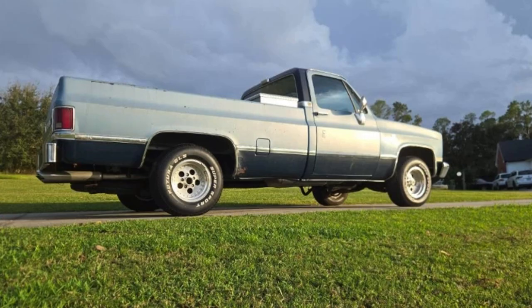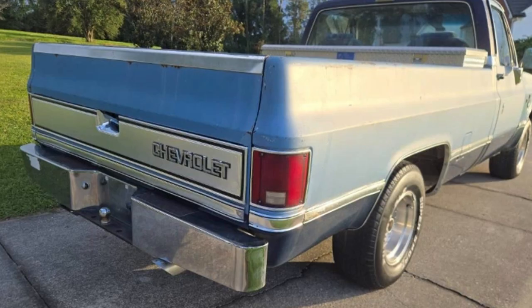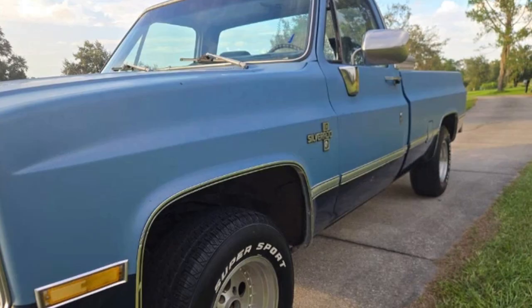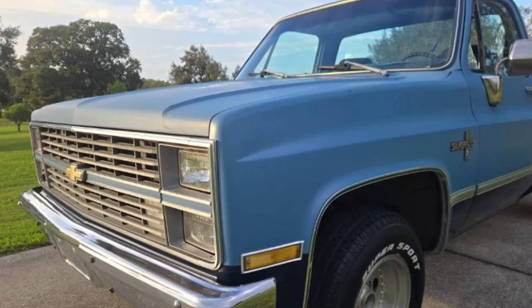With only 48,621 miles on the odometer, this truck has been well cared for, and it shows. The exterior is completely rust-free, which is becoming increasingly rare for C10s of this vintage. The body lines are straight, the chrome shines bright, and the stance of the truck perfectly captures that timeless square body charm. From the grille to the tailgate, it carries the bold and boxy design language that made Chevrolet pickups of the 1980s legendary. Step inside, and you'll find an interior that's simple yet inviting.